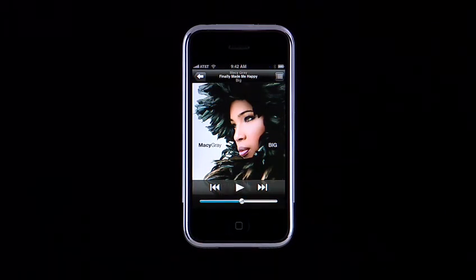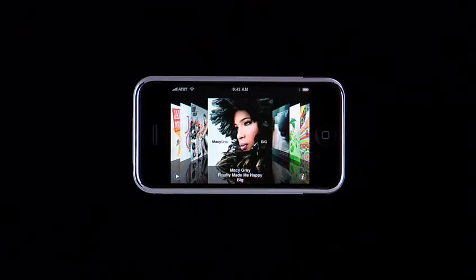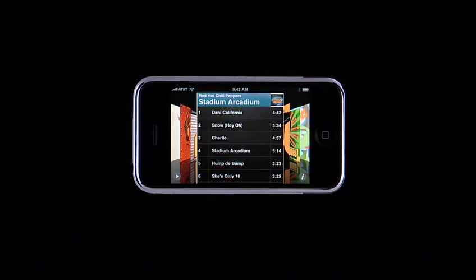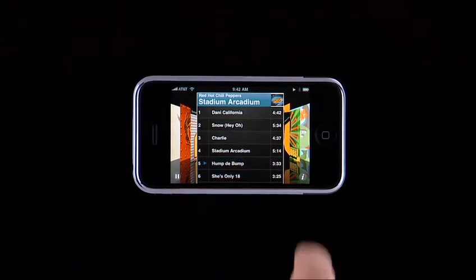Another great way to look at your music library is with CoverFlow, just like in iTunes. CoverFlow lets you enjoy your entire music library using the album cover art. To use CoverFlow, all you have to do is rotate iPhone 90 degrees into a landscape orientation. The iPhone's accelerometer senses the change and automatically switches into CoverFlow. Just flick your finger to the left and right to find the album you want, tap on it, then tap on the song you want to listen to. And that's CoverFlow.